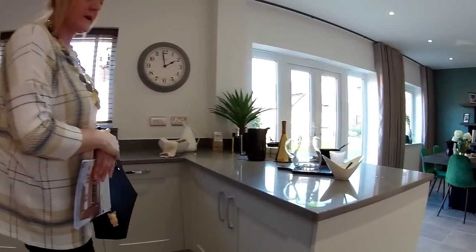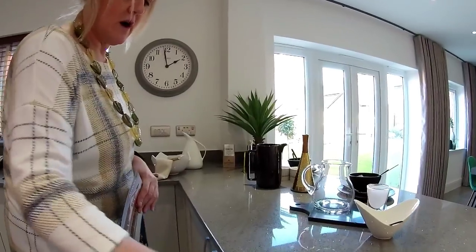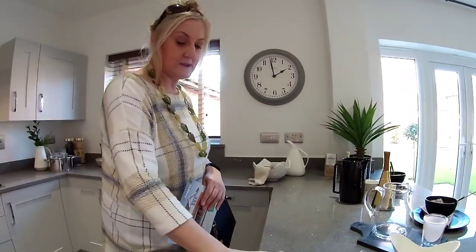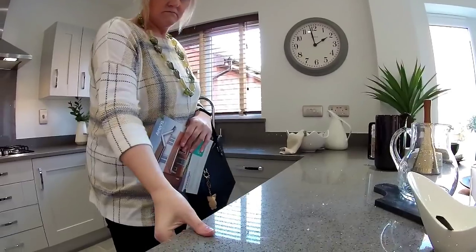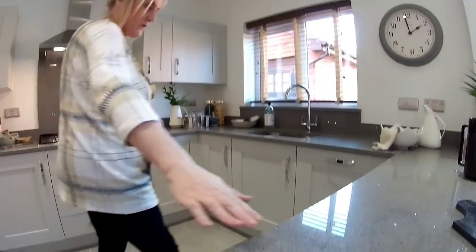But I like that. So, we'll put stickers on things that are an upgrade and will cost you a little bit more, like this beautiful, looks like a marble granite work surface. Beautiful. Well worth the investment. Right, let's take a look at this kitchen.